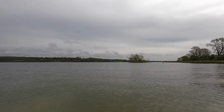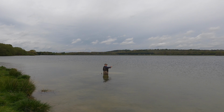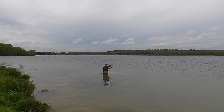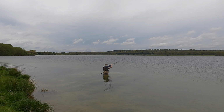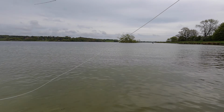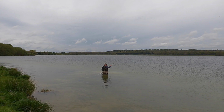And that chap is fishing up there where I was fishing last week. Oh! I just turned round to look at that guy up the bank. That was fierce, that one.